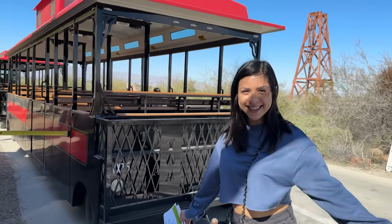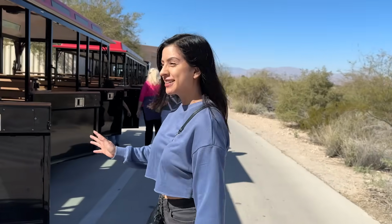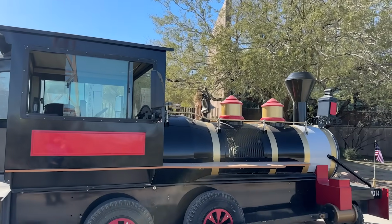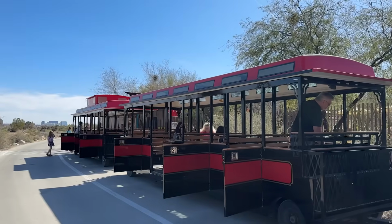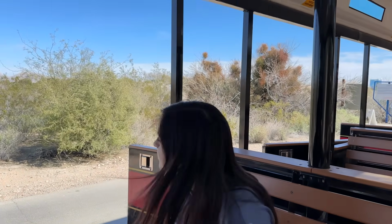It's train time. So yes, that's how big this place is. They need a train just to get people around. Let's go in the front. Let's go.